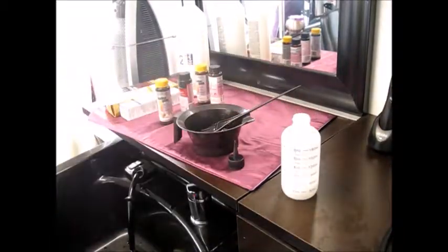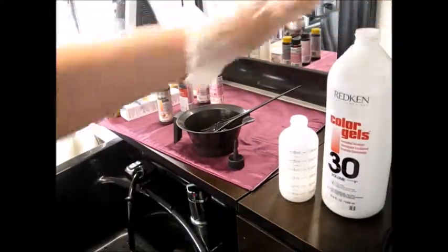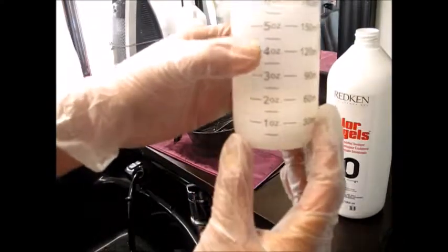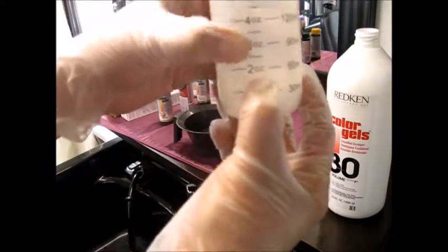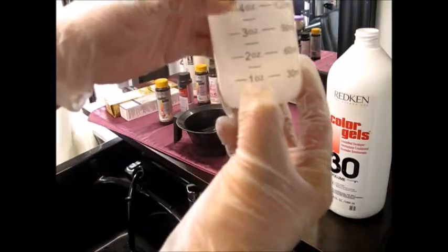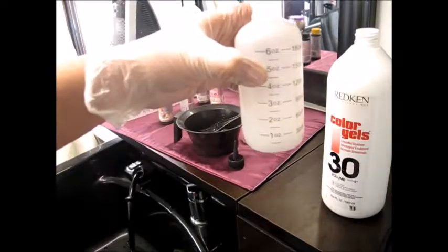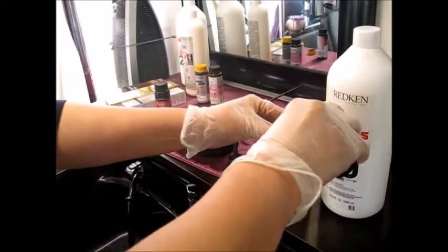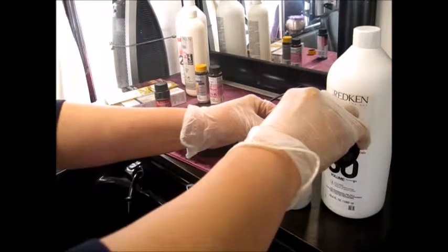Because I have short hair, I'm only going to use 1.5 ounces of color with 1.5 ounces of 30 volume developer. The 1.5 is between the 1 ounce and the 2 ounce. And because I have thick hair, I'm using a 30 volume because I need something with strength to lift my hair so it won't be too dark.